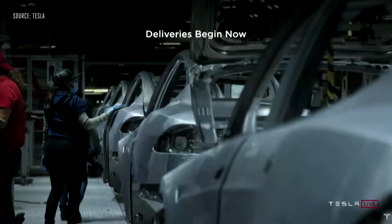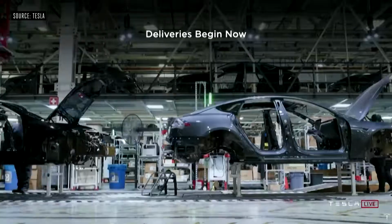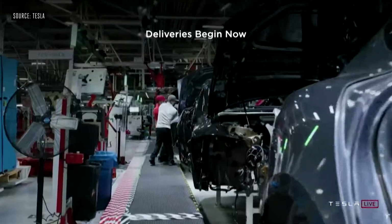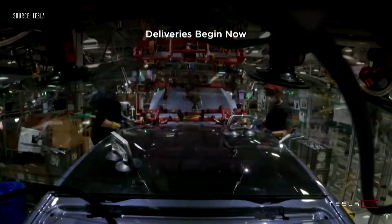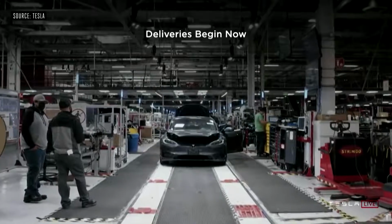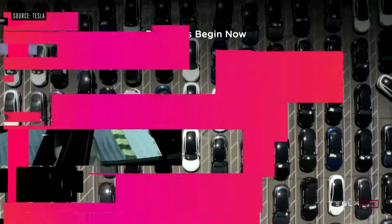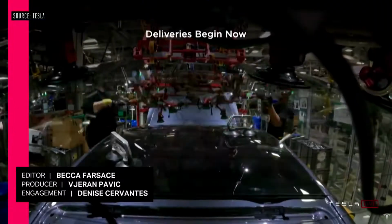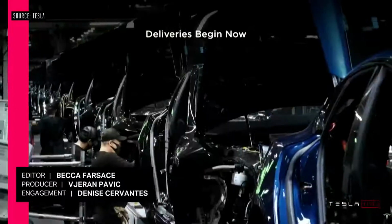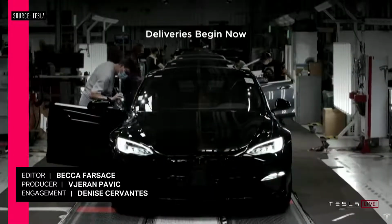All right, and deliveries begin now. So we're in production. We're going to deliver the first, I think, 25 cars now, and then basically we should be at several hundred cars per week soon, and 1,000 cars a week probably next quarter. My hat is off to Tesla engineering, production, design, the whole group. They put their heart and soul into this. So hope you enjoy it. So let's deliver some cars.